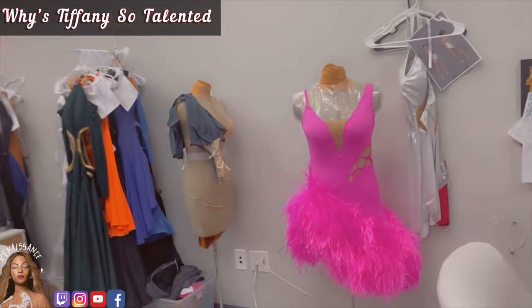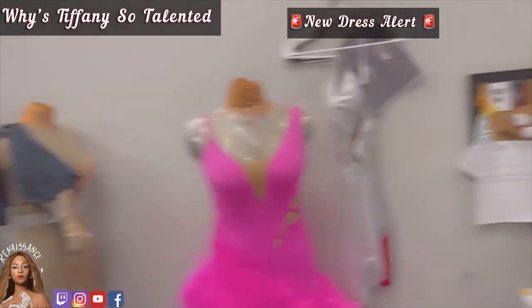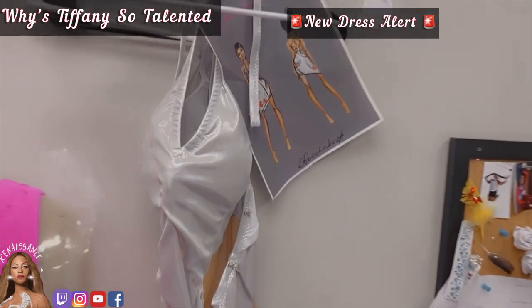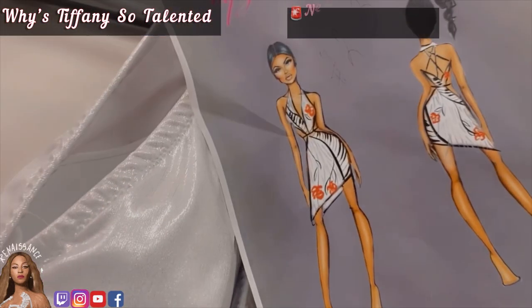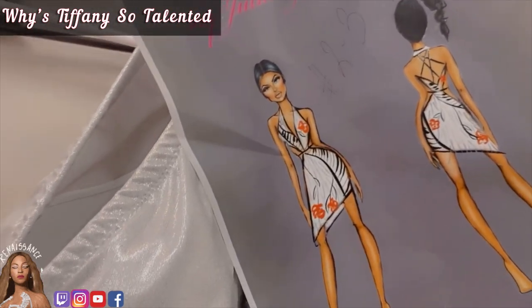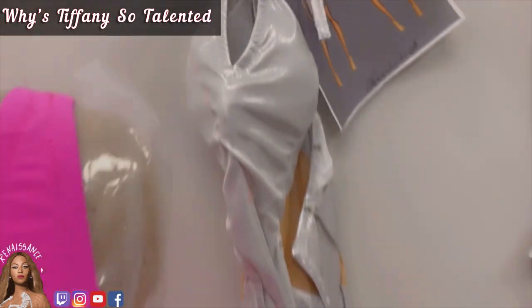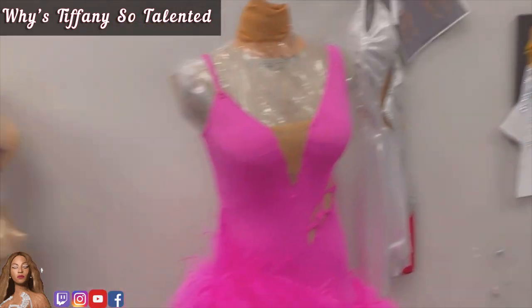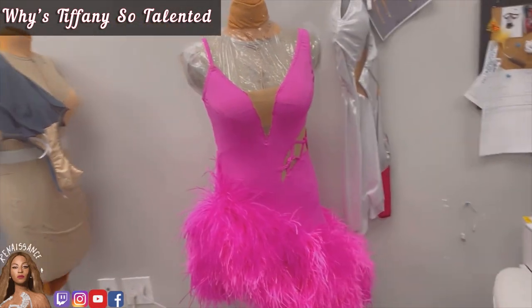New dress alert. So this is my next one. And then I don't know when I'm gonna get around to doing this Alicia Keys version dress here. I just call it Alicia Keys because it has the piano, but it's really pretty. So I'm gonna mimic that on that one. I don't know when I'm gonna get to it, but this is the new dress alert.